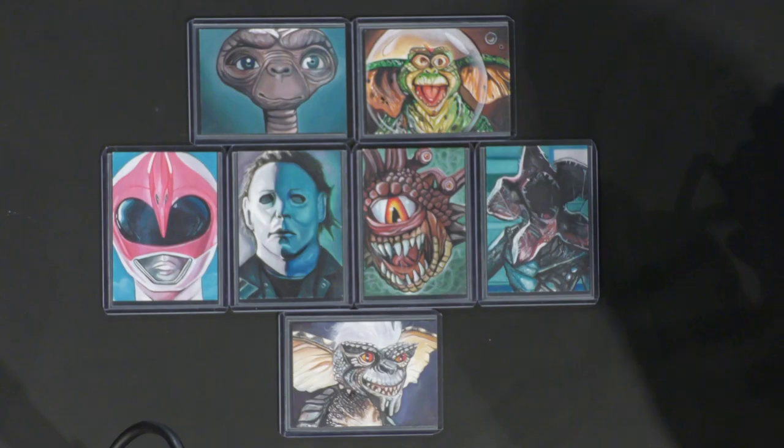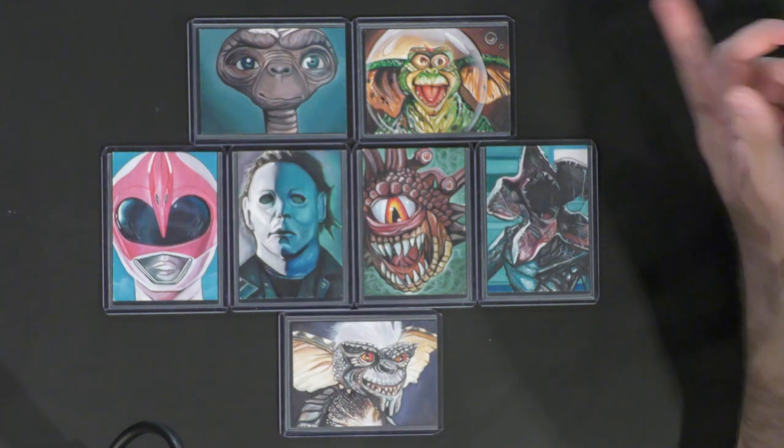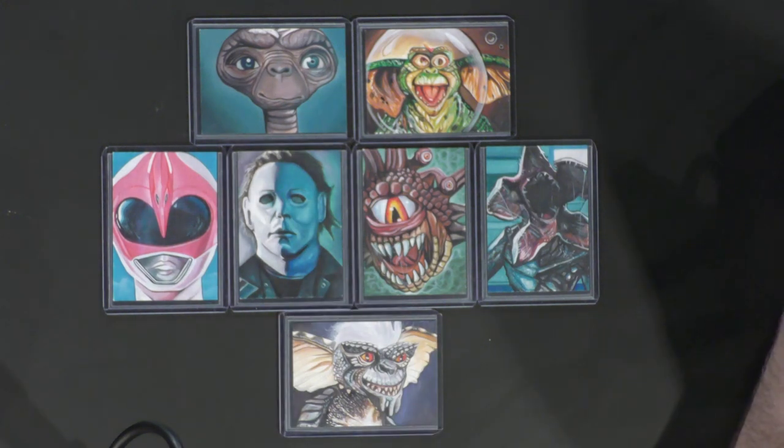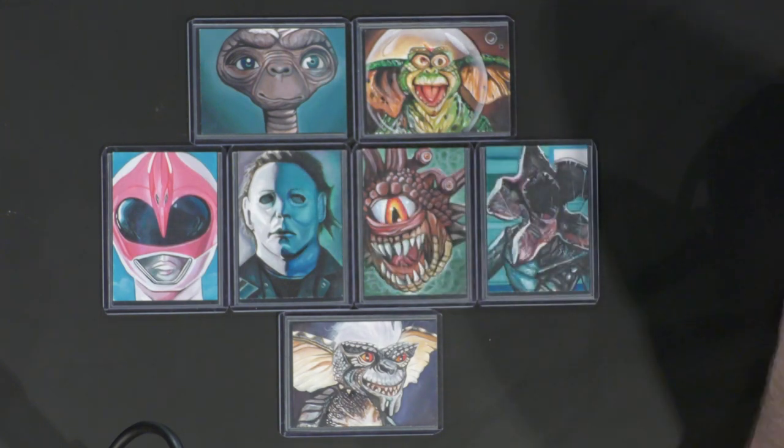In reality, I think we got E.T. Is that a gremlin, I think? Is that a gremlin, Brandon? No, you see the bubble? It's Bubble Buddy. Oh, gotcha. I have no idea. Pink Power Ranger. I mean, I'll be honest with you, I know that's William Shatner, but I don't know what movie it's from.